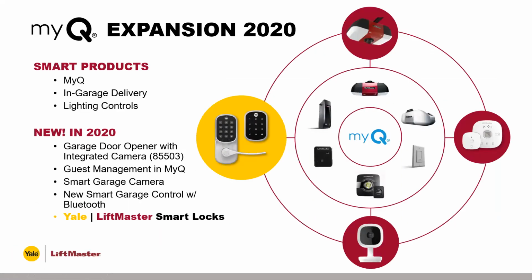Expansion in 2020: what we've had in the past, of course, is MyQ in-garage delivery, which started last year, and then lighting controls. New this year is the 85503 integrated camera, the smart garage camera, the standalone, the guest management that I talked about in MyQ, and the smart garage control with Bluetooth, which is coming. That's what works with the lock now, but we are going to be adding Bluetooth to our units so that a hub is no longer needed with the locks. And then now the Yale locks.